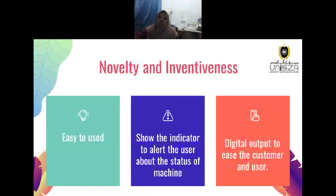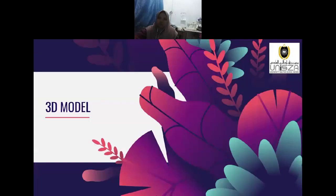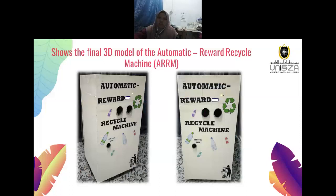Novelty and inventiveness. First, it is easy to use, because you just insert the bottle through the trash compartment. Second, an indicator alerts the user about the status of the machine with different colors of LED. Third, a digital output eases the customer and user. This is the 3D model of my automatic reward recycle machine.